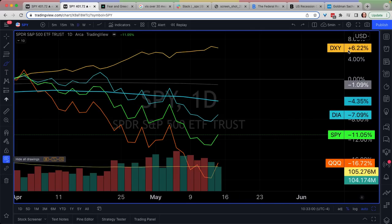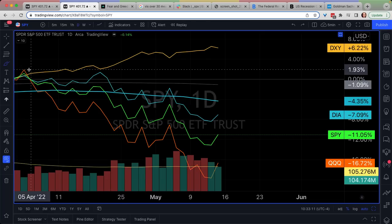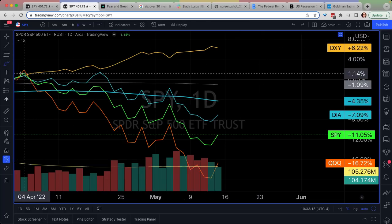In the meantime, we see that the Dow is currently leading, meaning that it's down the least. It's down by 7%, S&P down by 11, QQQ down by roughly 17. So it's very obvious to see that the dollar has been marching higher as these major ETFs have been trending down. So that's important for us to keep in mind.